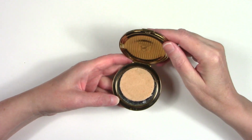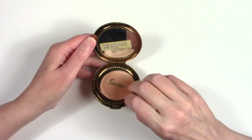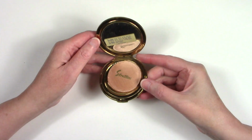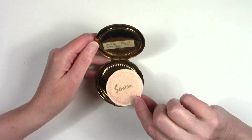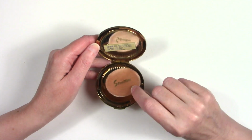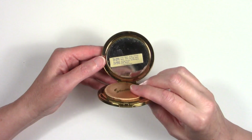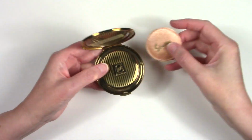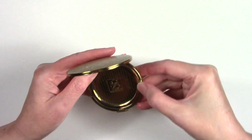Oh, okay. So this has got makeup. Well, oh, no? Oh, let's take a look. Oh, look. That looks great, doesn't it? I rarely see them where this is intact and not been used. Wow, that looks fabulous. Okay, look at the mirror. And then we have a little flip lid here. Look at that. Looks really good too.